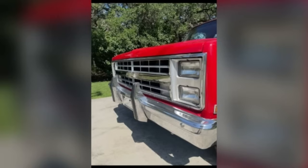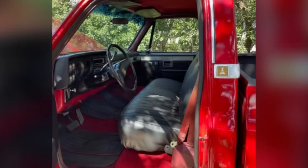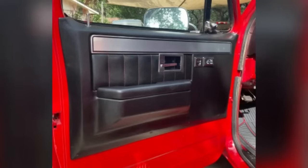The seller has also added new trim molding and a refreshed front grille, giving the front end a clean, updated look. The interior hasn't been ignored either. Inside, you'll find new door panels, fresh carpet, a reupholstered bench seat, and even a new dashboard, a rare find, especially in older Chevy trucks where dashboards often crack and fade. Even the tail lights and side indicators have been replaced, giving this truck a clean, road-ready finish front to back.